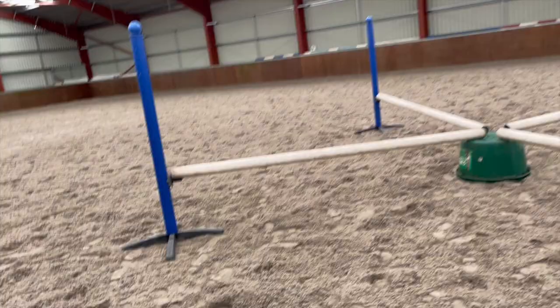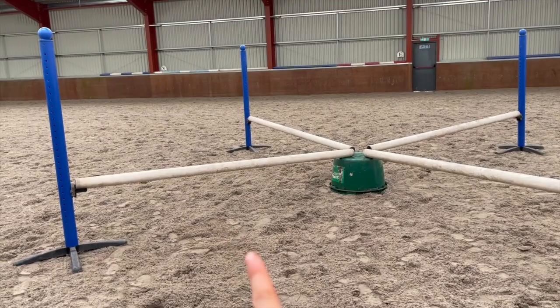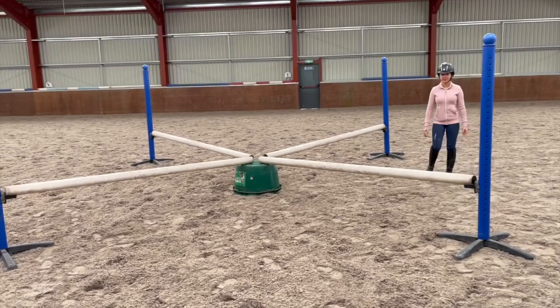Okay, so this is the setup. Ta-da! It actually was really easy. Technically, you're meant to be able to go over one and turn and go over another one and also go over the middle. We'll go tack up Blondie and see what she thinks about it. Very spidery. What do you think? Love it.